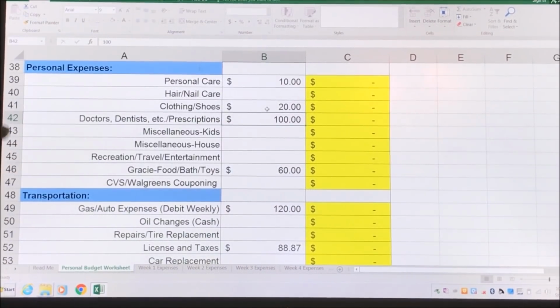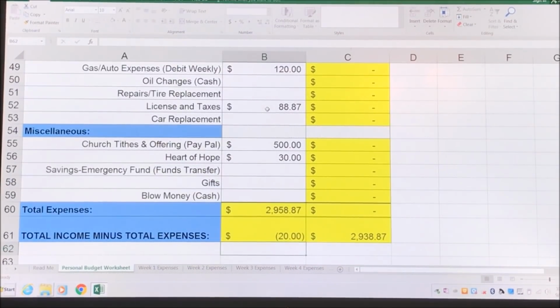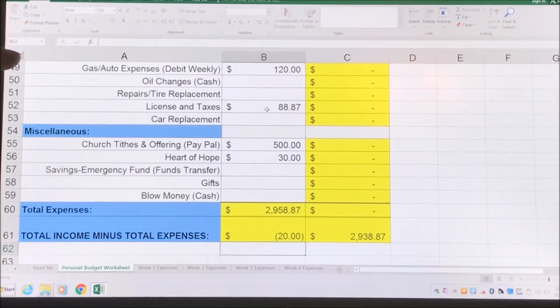$60 for ma'am for her food and her needs. For gas, I have no outside travel planned that takes me far. I'm flying out to Kansas City. So $120 for gas. And then I have to get my tags and pay my taxes.